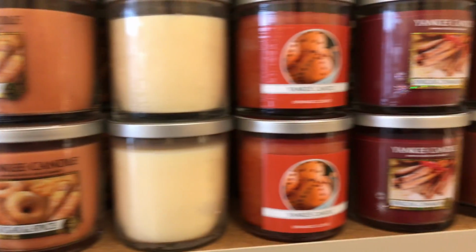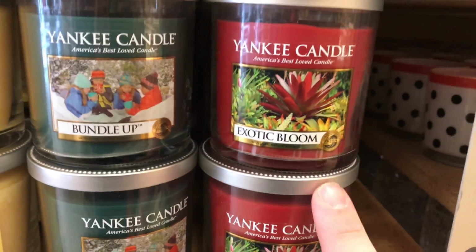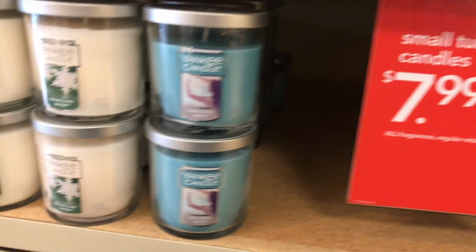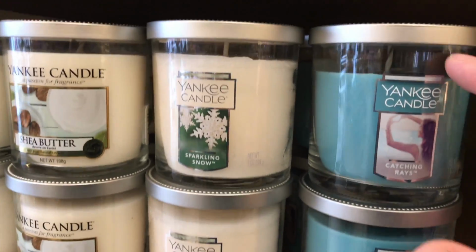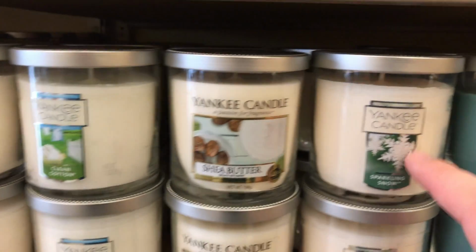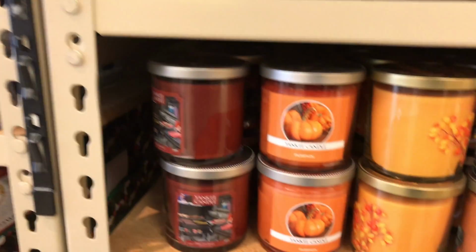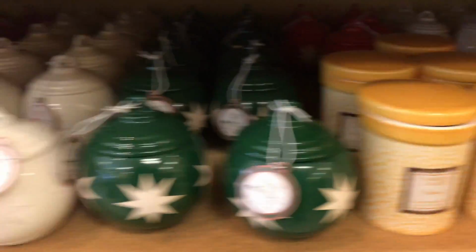Let's see here. Sparkling Cinnamon, the old label, with the sparkling going around on there. Exotic Bloom, really nice scent from a couple of summers ago. Catching Rays, I know everybody loves that. Look at that. Short pour, tall wick, paraffin over pour on that one. Oh, Pumpkin Wreath. I know Doug at Spooky Villages loves the pumpkin wreath there. Some old scent beads, some ceramic holders, and a bunch of Pure Radiance down there.